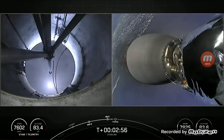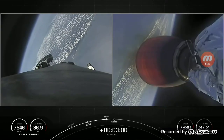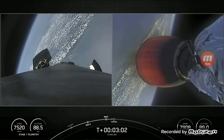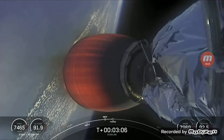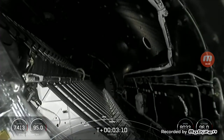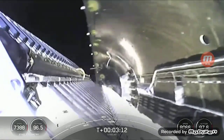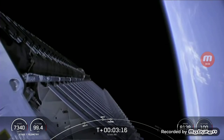Left-hand side of your screen, you can see a view from the first stage, interstage, grid fins starting to deploy. Second engine start complete on the right-hand side, that glow of the Merlin vacuum engine. Shortly, we'll see fairing deployment. Fairing separation confirmed. View from inside the fairing halves, you can see them separating away from the vehicle.